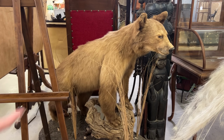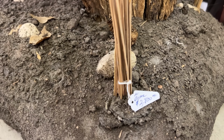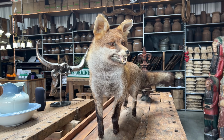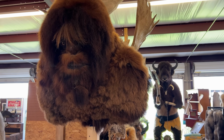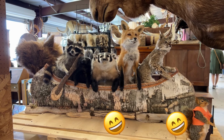$10,000. Yes. The guy gave me a full lesson on the bear, that if I was to actually fly to Russia and hunt him. Because it's a brown bear, I don't know the details. People are either fans of taxidermy or not, but I just thought it was interesting. They had interesting taxidermy displays, even an assortment of animals in a boat.